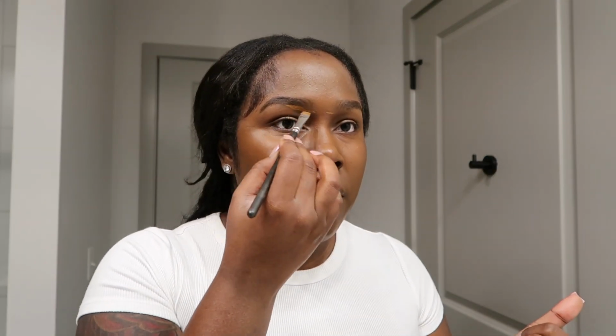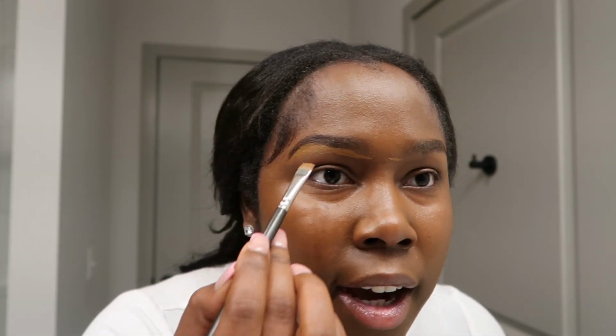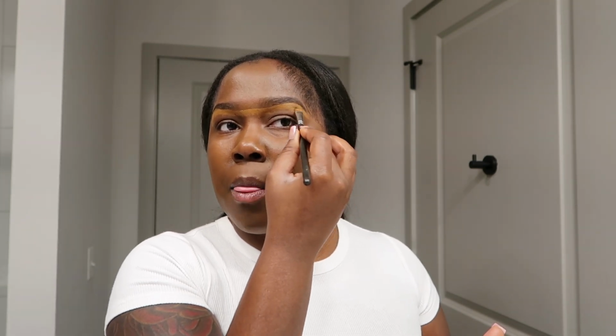So I'm gonna really get into this arch right here. You see what I'm talking about? This is the part for me where I'm like, okay, I don't care how thick I may have put the eye pencil onto my eyebrow, I can always carve it out and make it look a lot better with this part. This part is what's going to really tie in my brows so that they look good, you know? And I just play around with it until I get exactly what I like. Do I like this? I don't know.